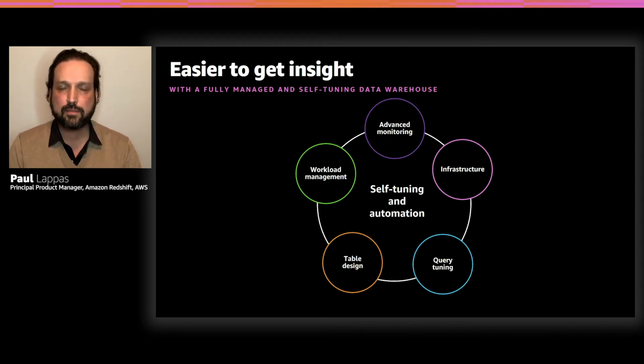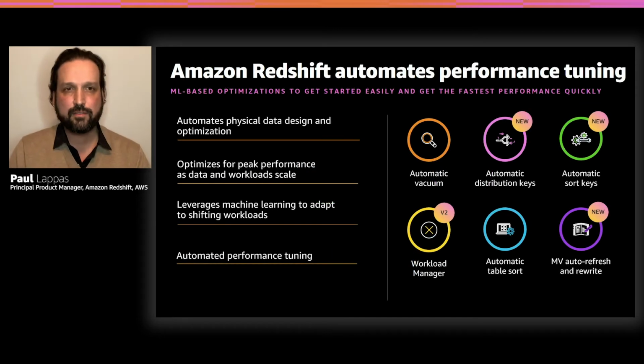And finally is table design, where we automatically select the correct way that data is physically laid out to make sure that the queries running against it are as fast as possible. Let's take a look at the features more closely.